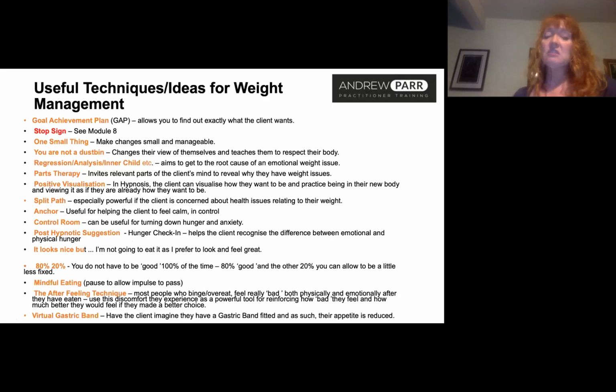Post-hypnotic suggestions, hunger check-in, helping the client to really know whether they're really hungry or are they just reaching for something because it's an emotional need. So getting them to check in for that.